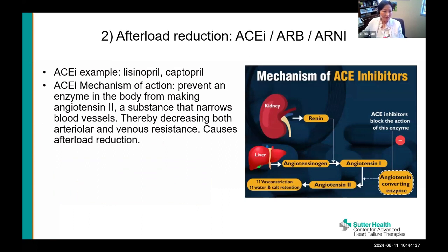The second class historically were ACE inhibitors and ARBs, but now has the addition of ARNI, a new drug in the class that I'll go over in the next slide. These are afterload reduction agents. They work by decreasing the blood pressure, so they're also used as hypertension medications, so that the weak heart pumps against a lower resistance or lower systolic blood pressure, and so it can augment stroke volume. The heart can have an easier time sending blood forward.